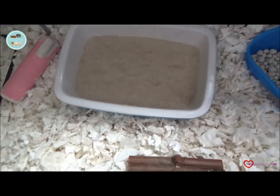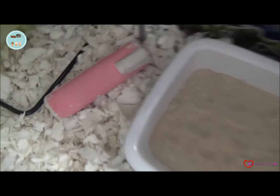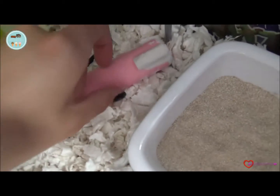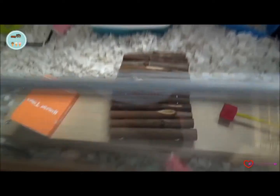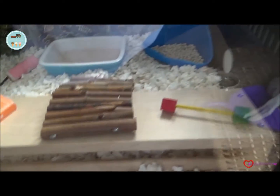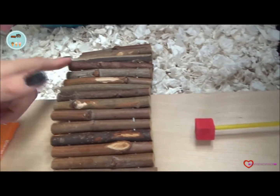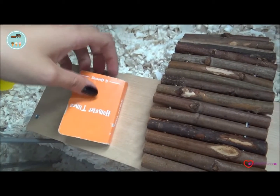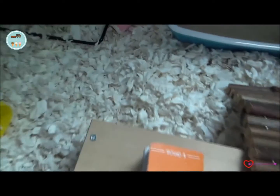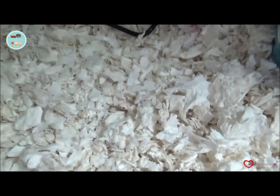Then we have her blue sand bath, which is filled with Vitacraft hamster sand, and this mineral toothbrush. As you can tell, she really enjoys chewing on this. Then we have this ledge, which is actually a spice rack from IKEA, and it has this homemade chew toy and a bendable bridge so she can get up onto the shelf, and a Hamster Times book, which she likes to chew also. The bedding I use in all my hamsters' cages is Fitch. This is because it's nice and soft and really cozy for them to make nests.